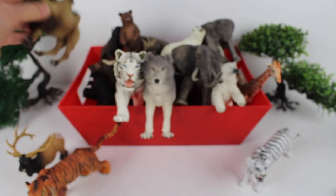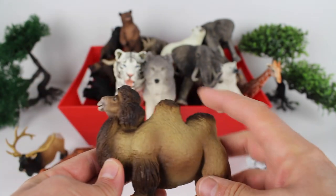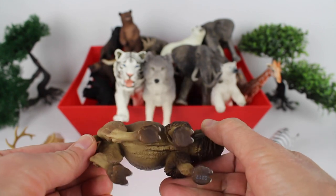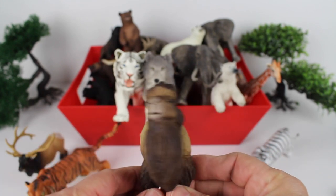And we have a camel. This camel has two humps on its back. Camels can walk through the desert for days.